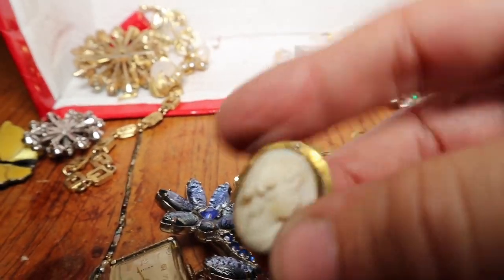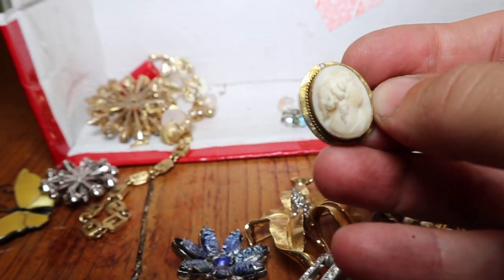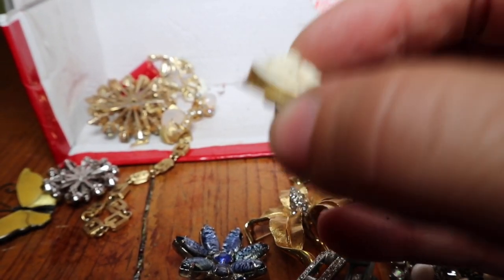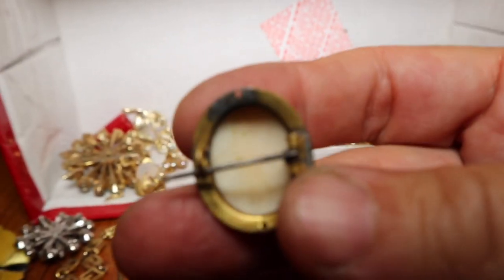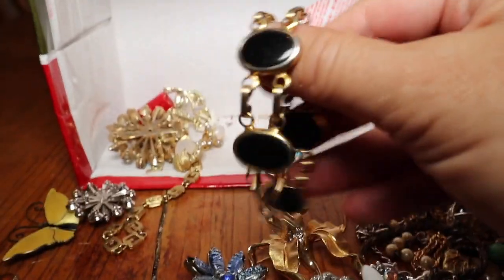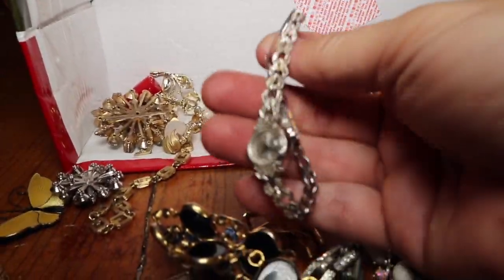Here's a very sweet looking cameo in nice relief, a lot of dimension. You know, a lot of the cameos are just flat, and this one is raised up, so really nice. Looks, oh, it's Victorian. Then here is a gold-filled and perhaps onyx or black glass bracelet. A watch.